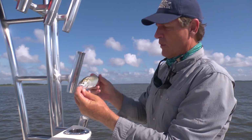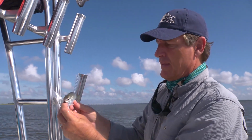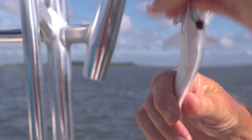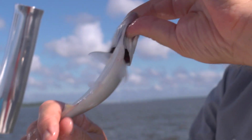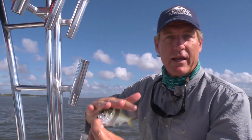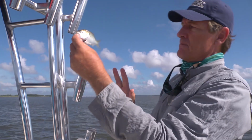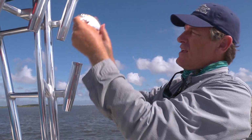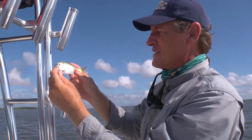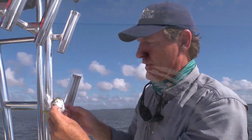Now, one of the cool things about fish is they have counter shading. So they're dark on the top and they're light on the bottom. And when you think about it, that makes perfect sense. If you're an osprey or other predaceous bird flying over, you look down, this blends in with the bottom. And if you're a predator fish swimming underneath, this blends in with the sky. So it makes perfect sense. It's great cryptic coloration for these guys.